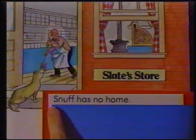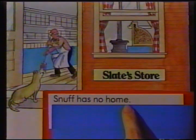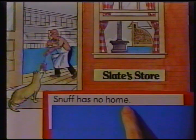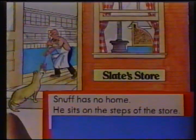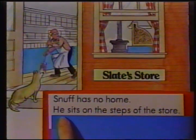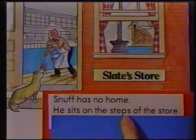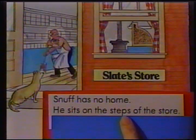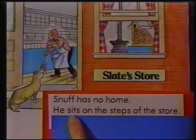Would you like to read about Snuff now? Oh, look what it says. Snuff has no home. Poor Snuff has no home. Where is he sitting? See the steps here? Now you can read about it, okay? Sits, steps, right. Did you read it? He sits on the steps.